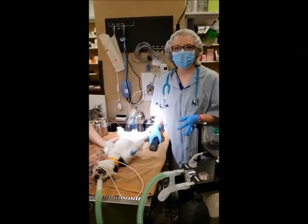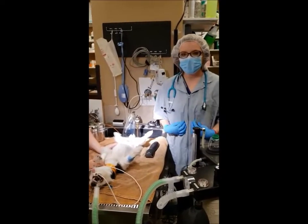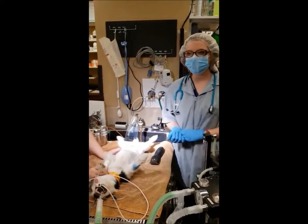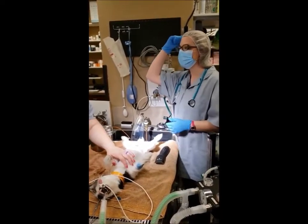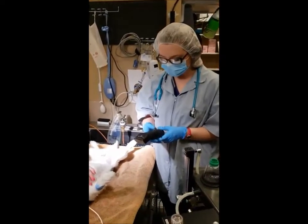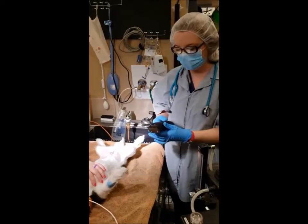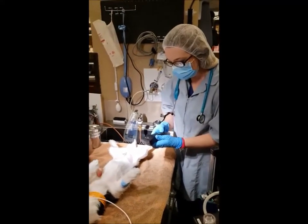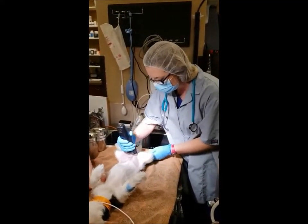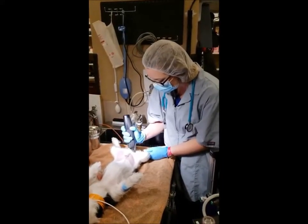Okay, I'm going to go ahead and clip and scrub our patient. So I have a surgery jacket on, I have gloves, I have a cap on, I have a mask on, and I am dressed that way to protect my scrubs from any hair that gets on them when I shave. So I'll go ahead and shave. This patient is getting a neuter, so I'm going to shave most of his inguinal region.